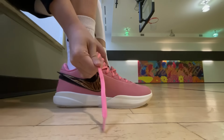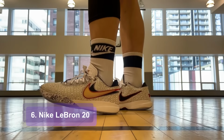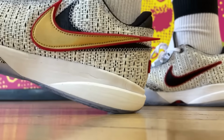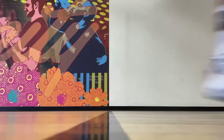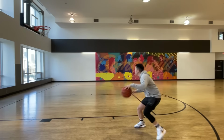And now the number 6 spot belongs to the LeBron 20. I think Nike definitely took a step in the right direction on the 20th signature shoe of LeBron as an active player. They gave the consumers what we like to see, and finally a shoe that LeBron can wear himself on the court too. Much lighter than most other LeBron shoes, the cushioning foam feels very soft, a lot of heel compression, and responsive midsole.